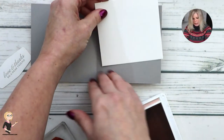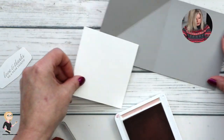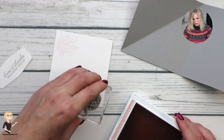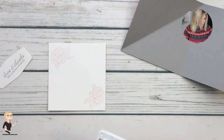Okay, so again, it's not exactly a square. It's off by like a quarter of an inch, so just make sure that you're facing it the right direction that you want it to go. And I'm going to just stamp in petal pink so they're light, so you have room to write over it if you wanted to. You don't have to if you don't want to.